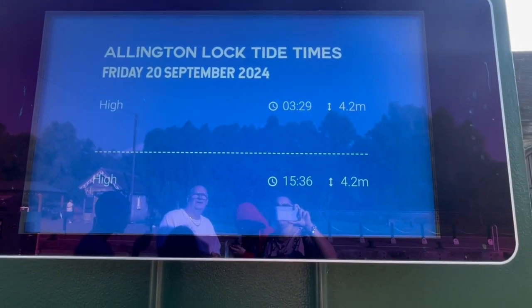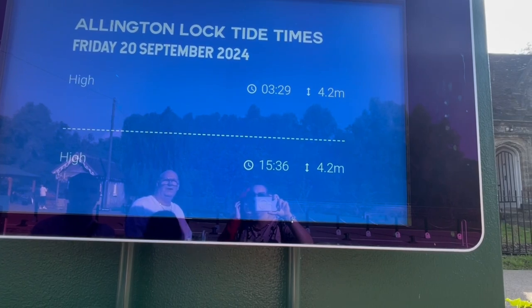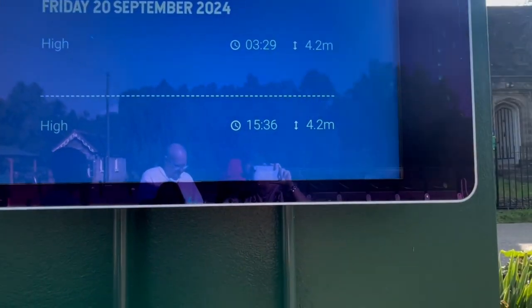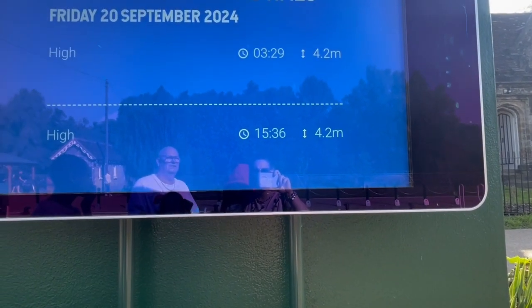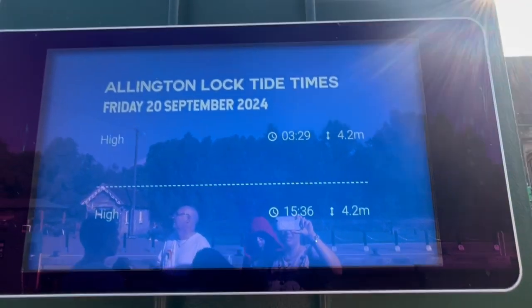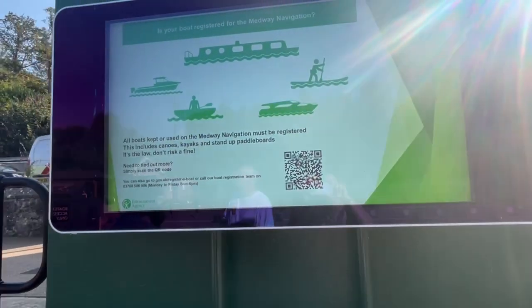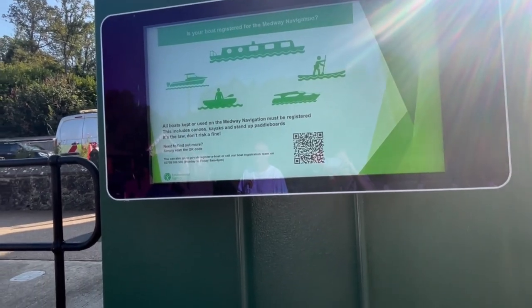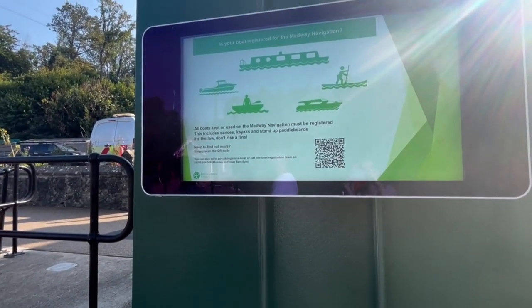So high tide is 3:29 in the morning and 15:36. Only about 20 minutes. 4.2 metres. So at the moment it's very interesting. We're just going to walk along the other way quickly because there are some other really big boats.